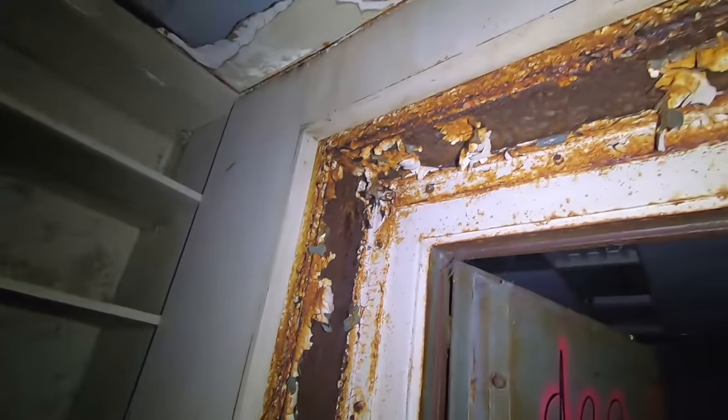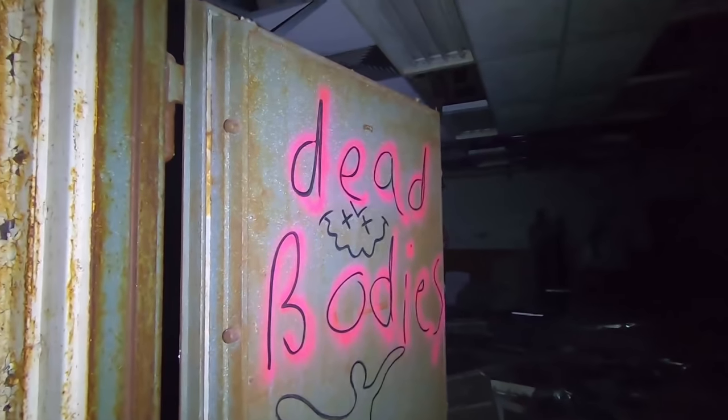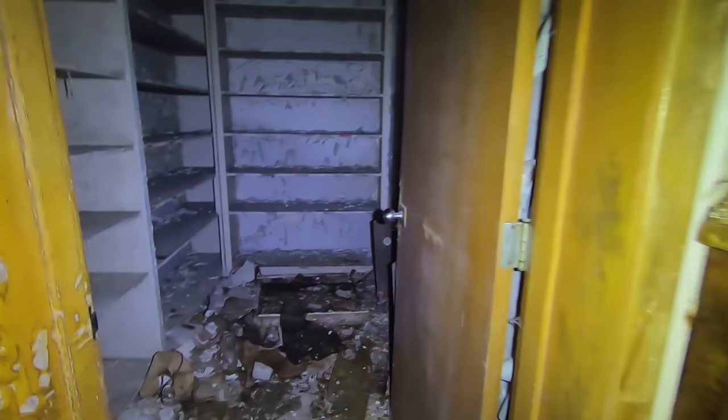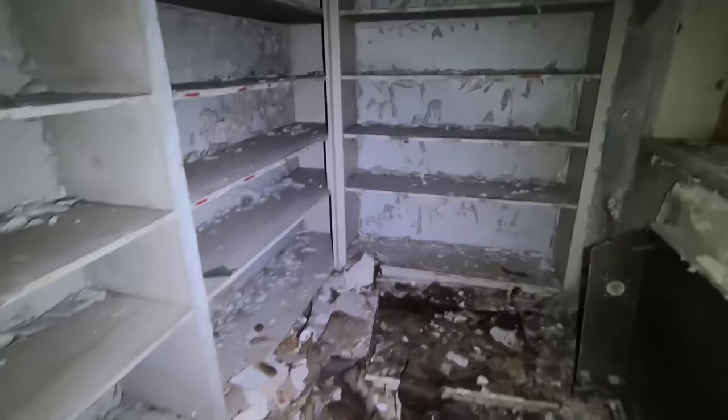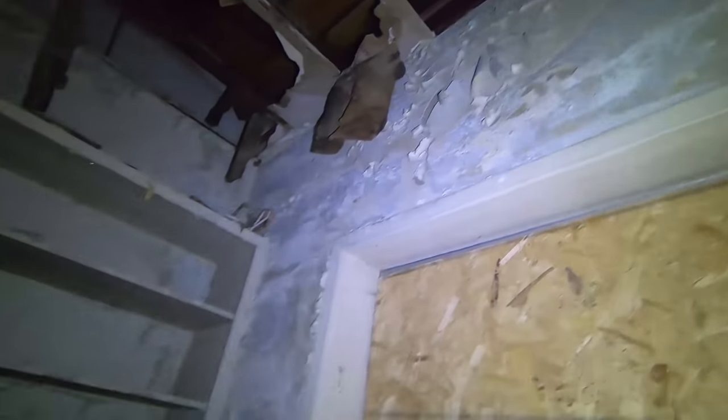Oh, look at the decay around the door. Metal. Yeah. Wow. That's insane. Oh, this is dead bodies. I don't think so. I think this is where they keep the guns. I seen a door here. Probably a bathroom. Nope. Another decaying room. Look at the ceiling from on the inside. Damn. Boards.